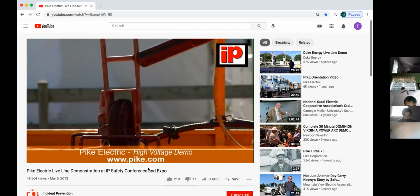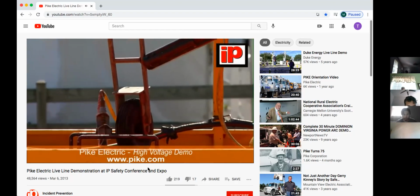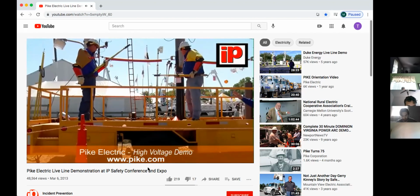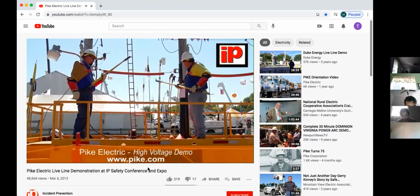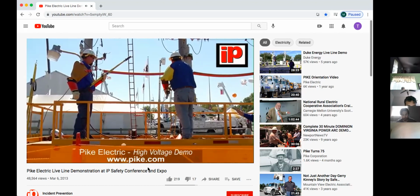Ready? Didn't see any fire that time, did you? The ground system, that's the reason we ground here at Pike Electric. OSHA says you can either barricade like this or ground your equipment, and we ground our equipment.